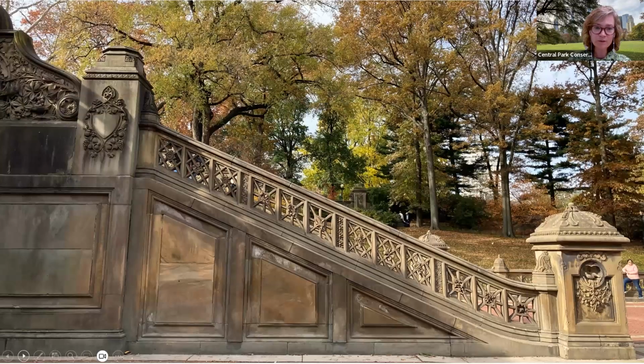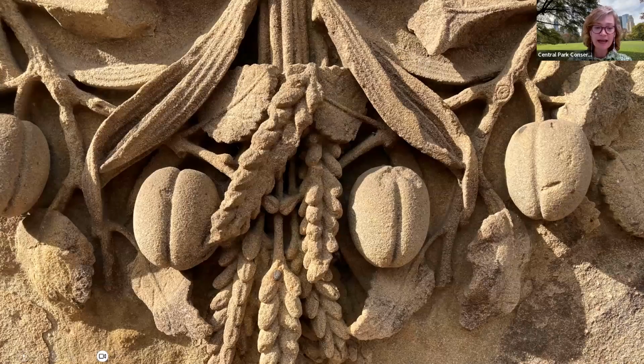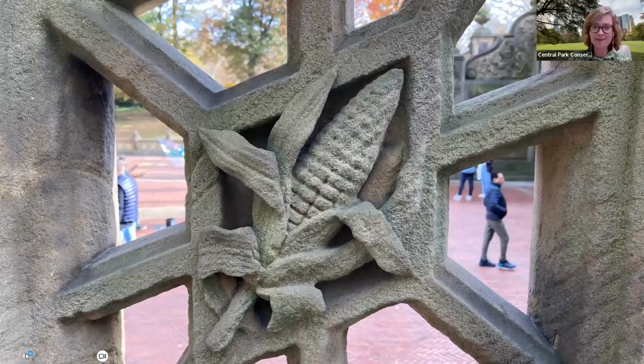And as we head out back into the sunshine, we turn to our left, and we can see one of the 4 railings that lead down to the terrace, each of which represent one of the 4 seasons, continuing this sort of natural theme throughout all of those rich sandstone carvings. And the fall railing really brings to mind the idea of the fall harvest. And so we see foods like pears and apricots, I'm guessing, grapes, and corn, of course.